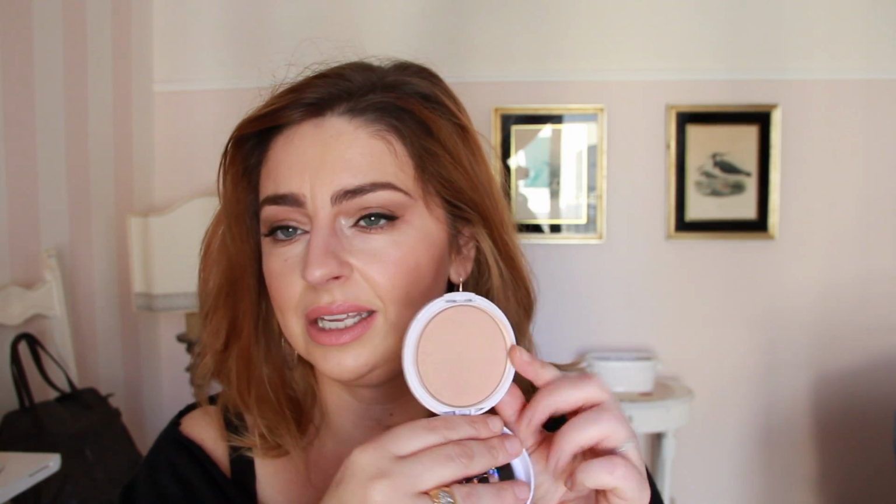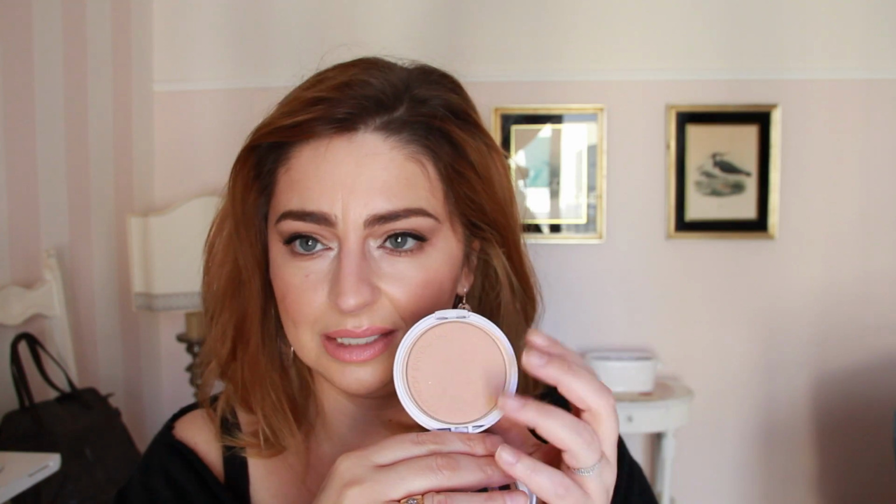I wore this, but I'm gonna keep it for the summer because it's a little bit too dark, and it has SPF 50. I apply my normal SPF and then I go over with this, and then during the day I can touch up, and this is the most beautiful finish ever.